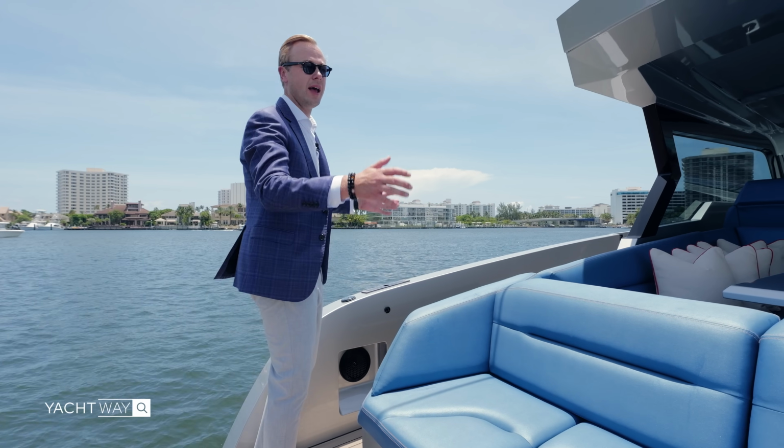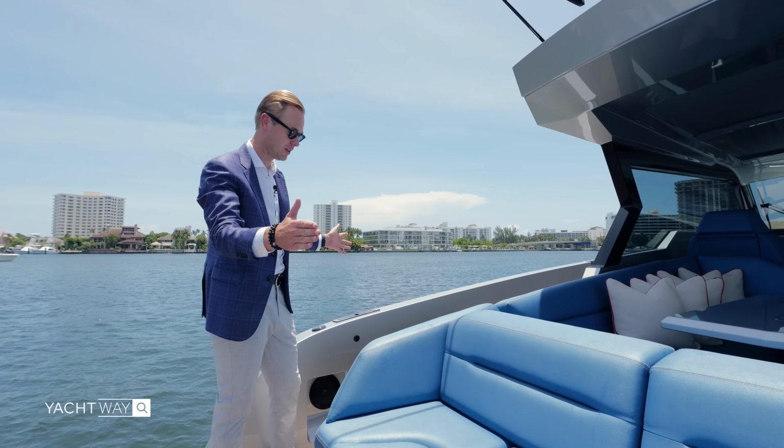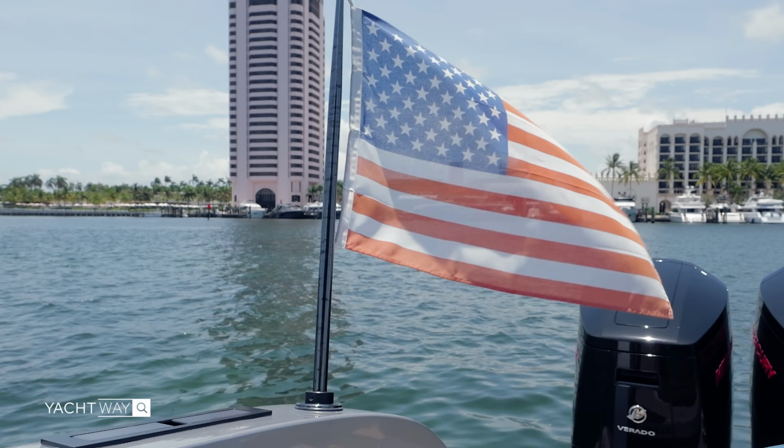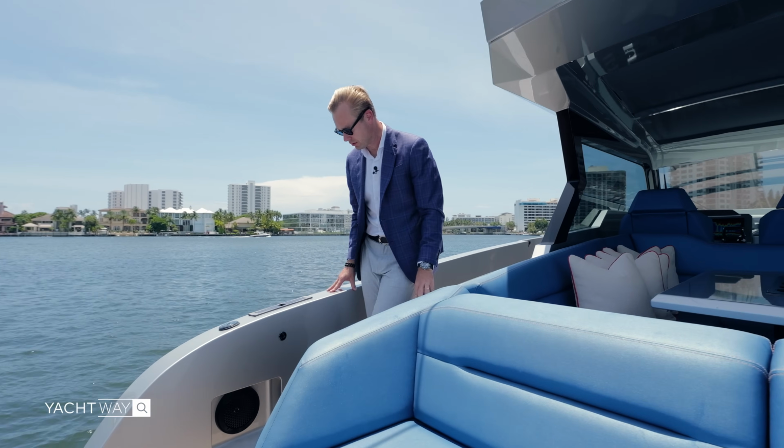So maybe you want to put a bigger bimini in the back, attached to the hardtop, so it gives you even more coverage in the back. Or maybe you want to have one flag on the left side, one flag on the right side. Whatever rocks your boat.